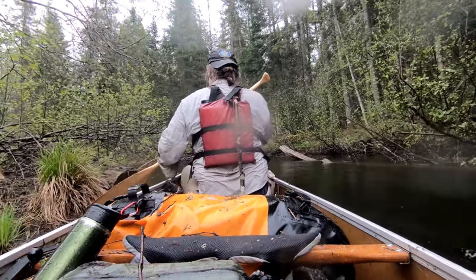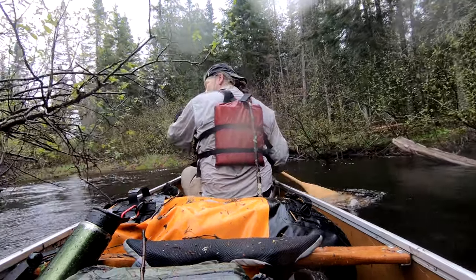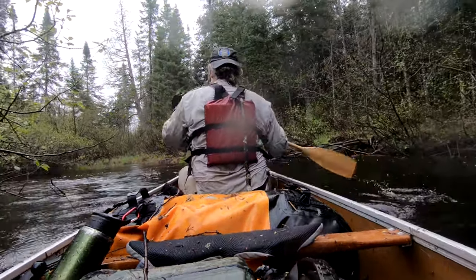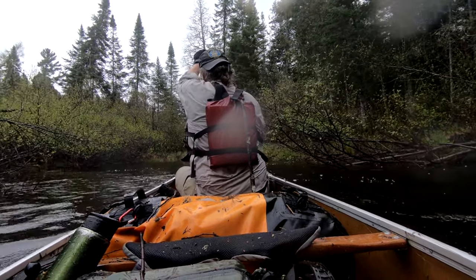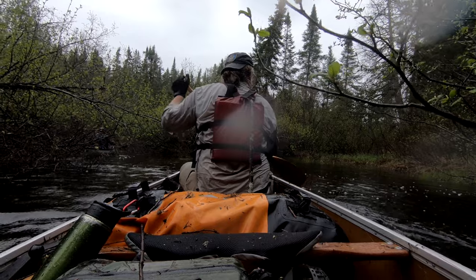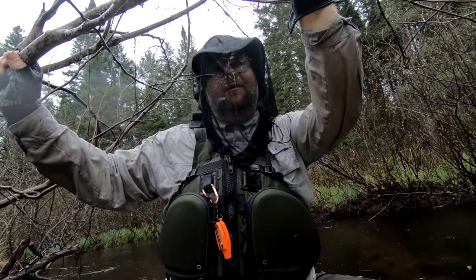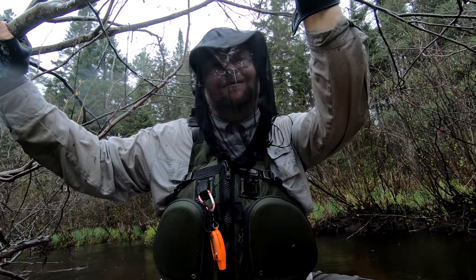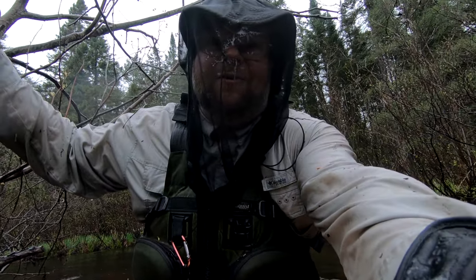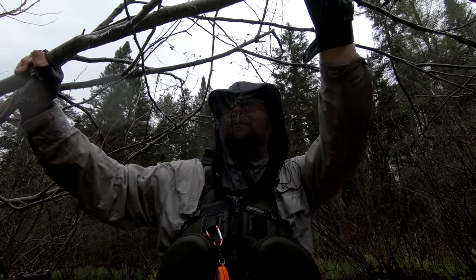Just been amazed that this branch is hanging on to Mike's life jacket here. It's been like half an hour as we're crashing through all these alders and it just won't let go. So we're still making our way up the Birchcliffe Creek. This is probably our third little break.